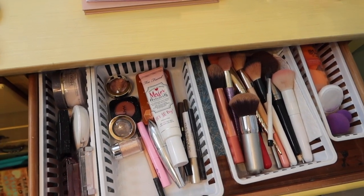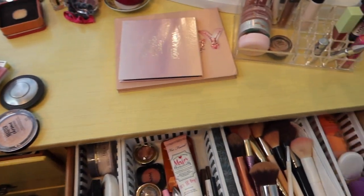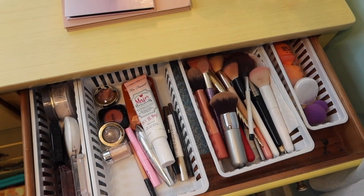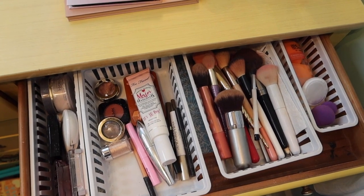We are going to talk about all the makeup that we pulled last week. We are going to put it away. Well, actually, we're not going to put it away. We'll talk about that in a second. And then we are going to pull makeup to use for the upcoming week. So if that sounds like something you'd like to watch, then just keep watching.